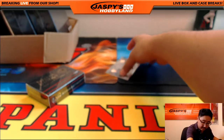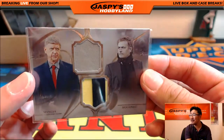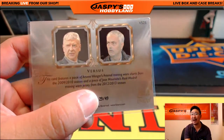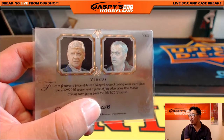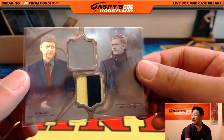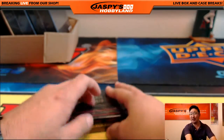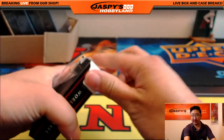The dual relic is, look, these look like managers. Yeah, it's a couple bosses right here. There's Arsene Wenger and then Jose Mourinho. 29 out of 49. This card features a piece of Arsene Wenger's Arsenal training worn shorts from the 09-10 season and a piece of Jose Mourinho's Real Madrid training worn jersey from the 2012-13 season. Jose Mourinho, of course, with Manchester United now. And Arsene Wenger, I feel like if Arsenal doesn't do what Arsenal supporters think they should do, Arsene Wenger might get sacked. It's a possibility. Well, we'll see.